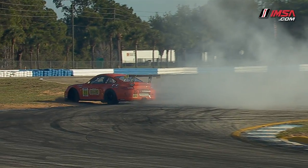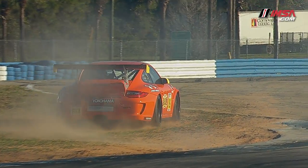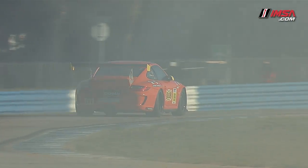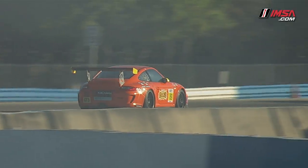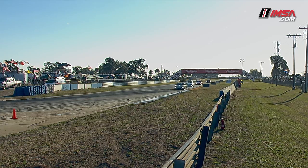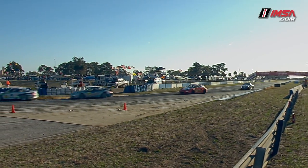Ooh, a big loop by the 89. That was one where he just had the tires spinning and churning. Oscar Arroyo, one of our Gold Cup cars for JDX, but gets away with it. Running 8th in gold, and nobody around him, so he was able to get away with that.